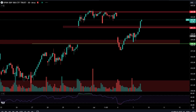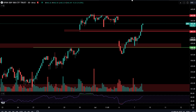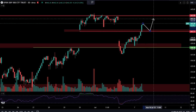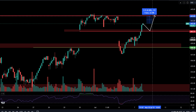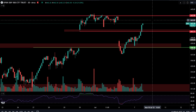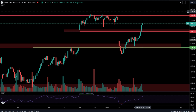Now over here on SPY, I will point out you have busted right through this supply zone, which I am now expecting to become demand. So if you do end up coming down here, I do think it would just be for a backtest, and I think you are then going to carry on and push up to the high. Now, I do want to point out you are actually only 0.3% away from the high, and I'm going to say if you do end up closing out the day above 443.90, that is going to be an extreme sign of bullishness going into next week.